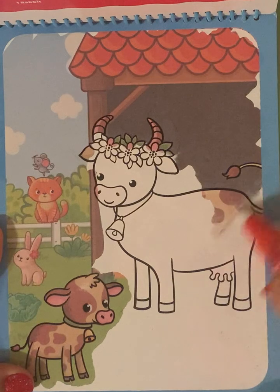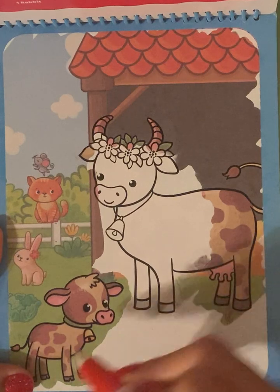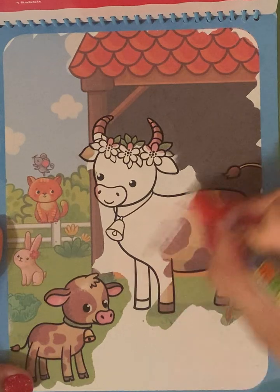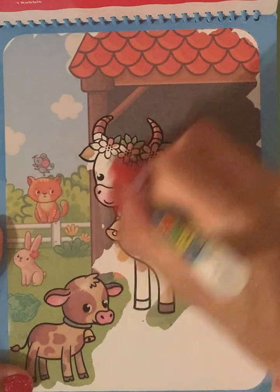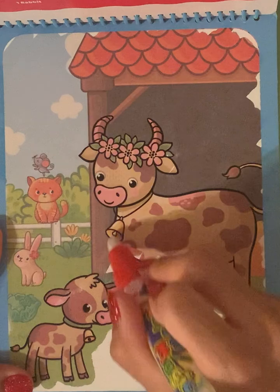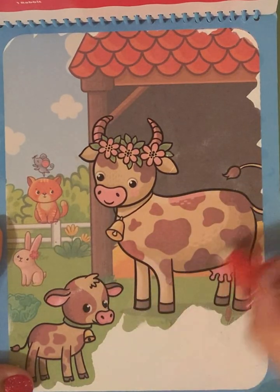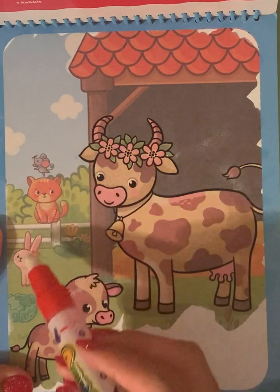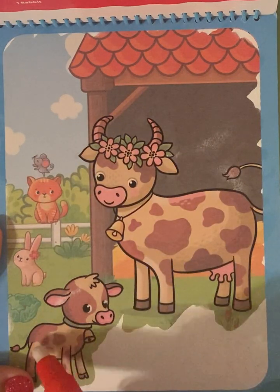Now we are going over mommy cow. We have mommy cow and our calf over here. And baby cow and mommy cow both have bells. What else do we see? So we found a cat so far, a rabbit, a mouse, flowers, baby cow, mommy cow.